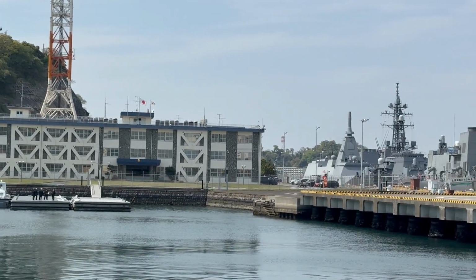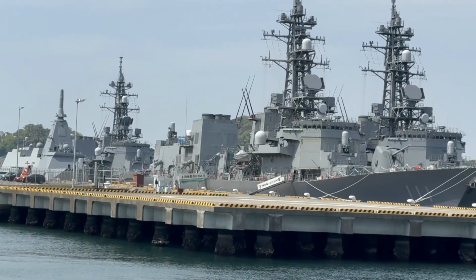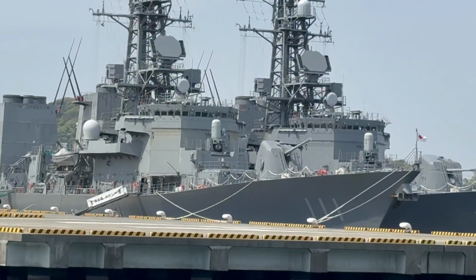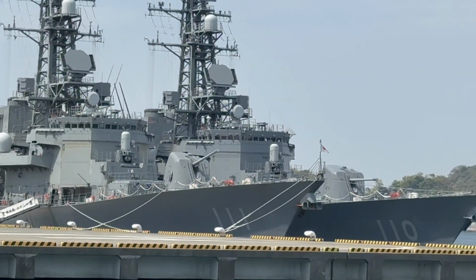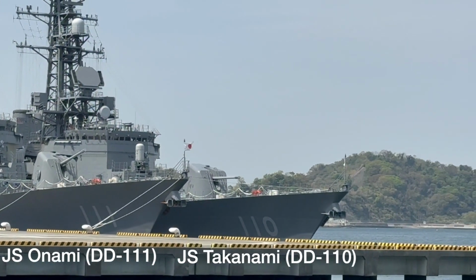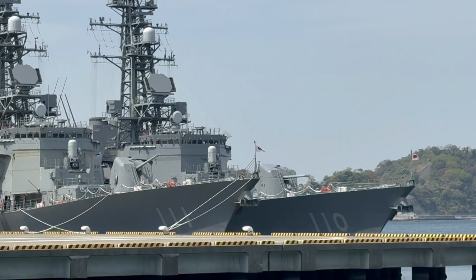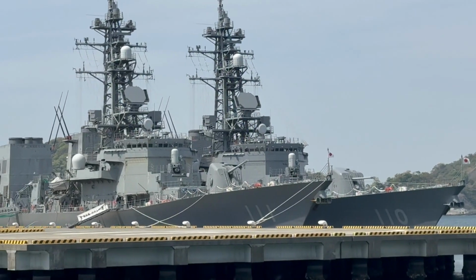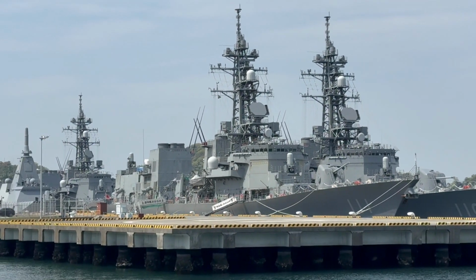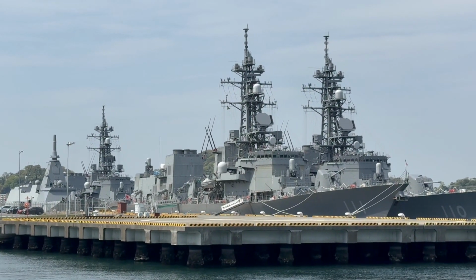And what you're seeing is two of their destroyers, docked side by side here. The right is Takanami, the left is Onami. Both are destroyers. And today is very sunny. It's kind of warm. It's not windy around this area.